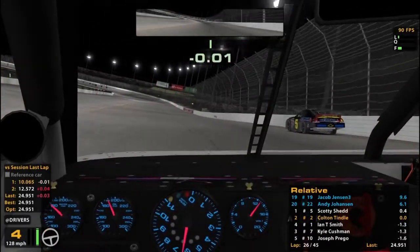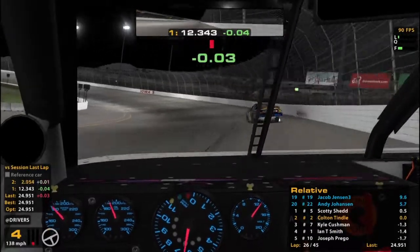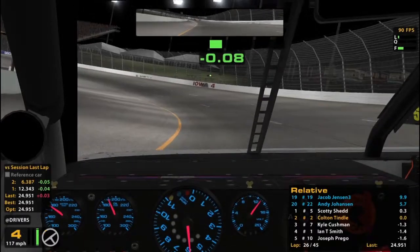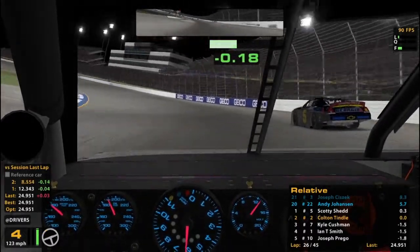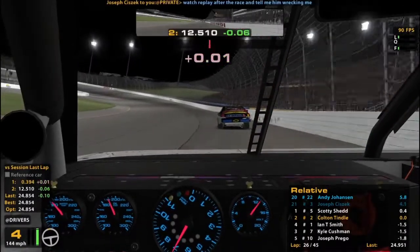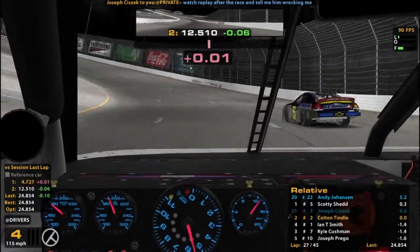Hey, that cutdown line was kind of fun. Am I gonna lose the exit though? I don't really feel like it. Let's see if there's anything down below. Ooh, look at what we found. I found the wall. That lap was at 24.9.